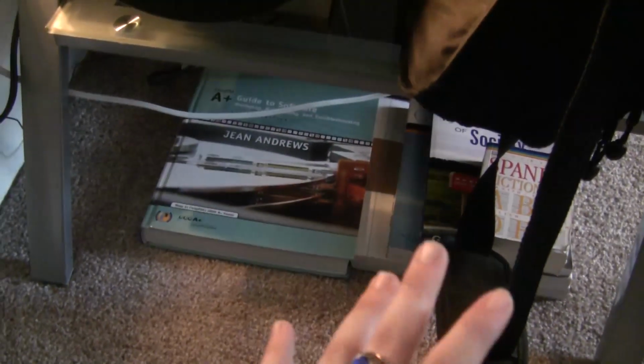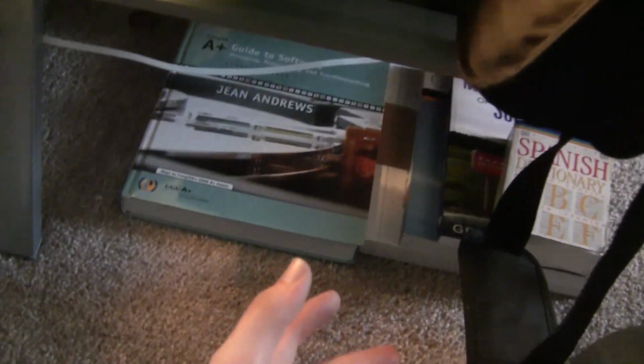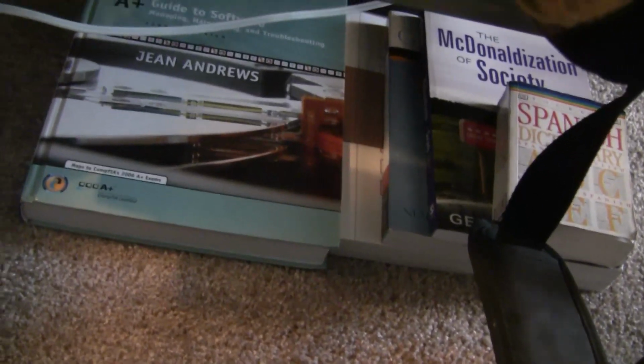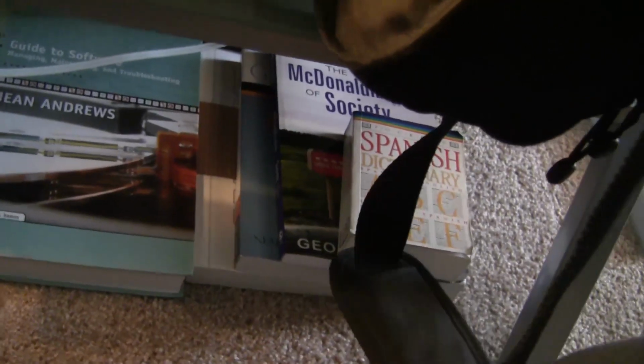Right underneath I have the Guide to Software book. I don't actually use it, it's quite old. It's actually for Windows XP and older than that. It's from 2006. And some other school stuff, as well as a Spanish-English dictionary.